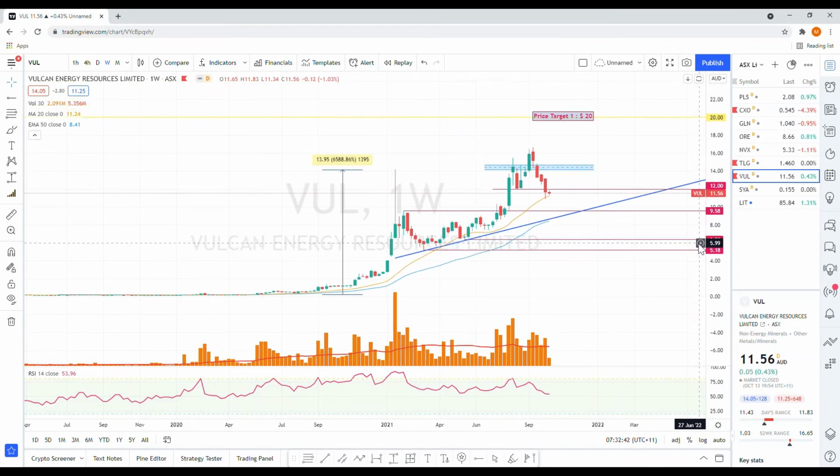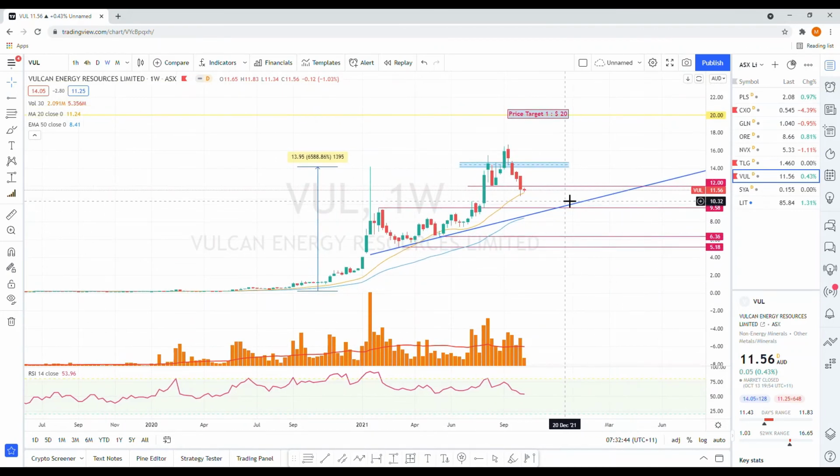Vulcan Energy. Again, I had a price target of $20. It didn't reach there, so let's keep an eye on it. I'll keep that price target. It had a support here around $12, and it has gone past that, which means it's sold out past that. The next support area I can see is here around $9.60, $9.50. It is in that price zone now. Let's see what it does at this stage.